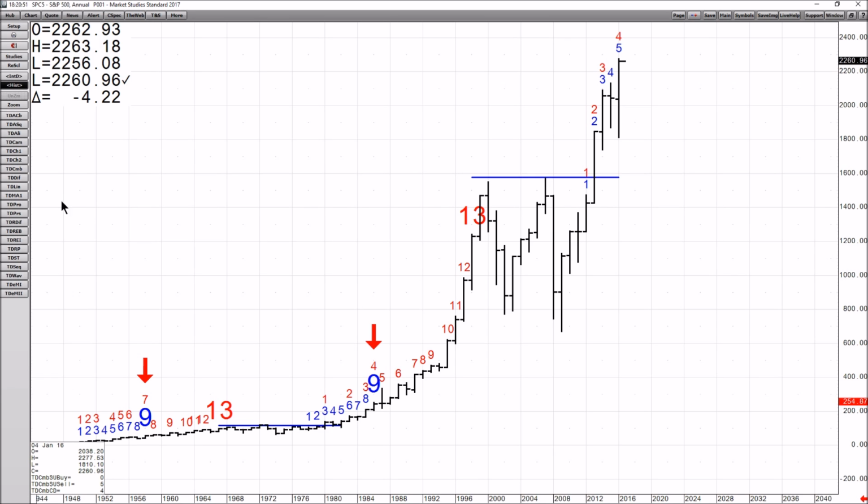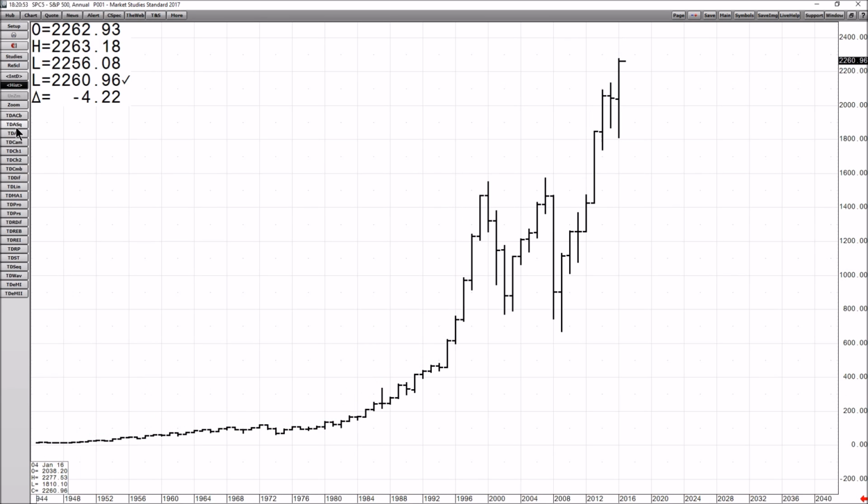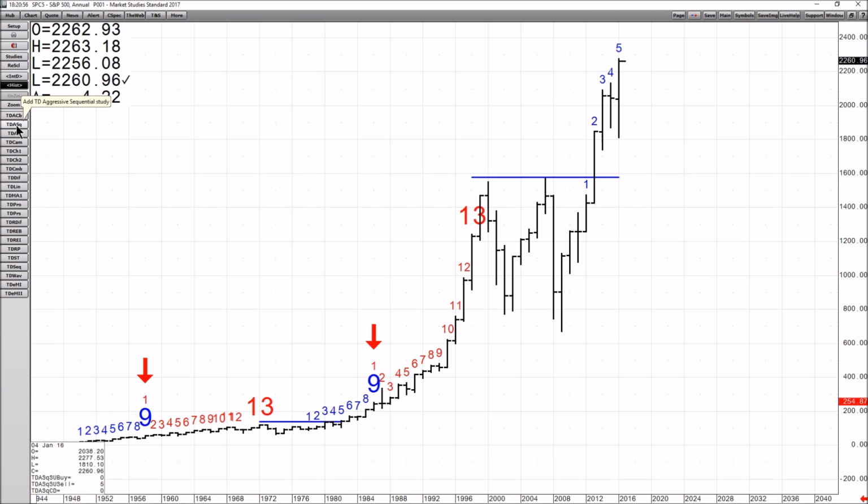Now let's switch from the combo count to the aggressive sequential count. Similar situation, price crosses in January of 2013. The line turns solid, negating this 9 and 13. 3 years later in January of 2016.